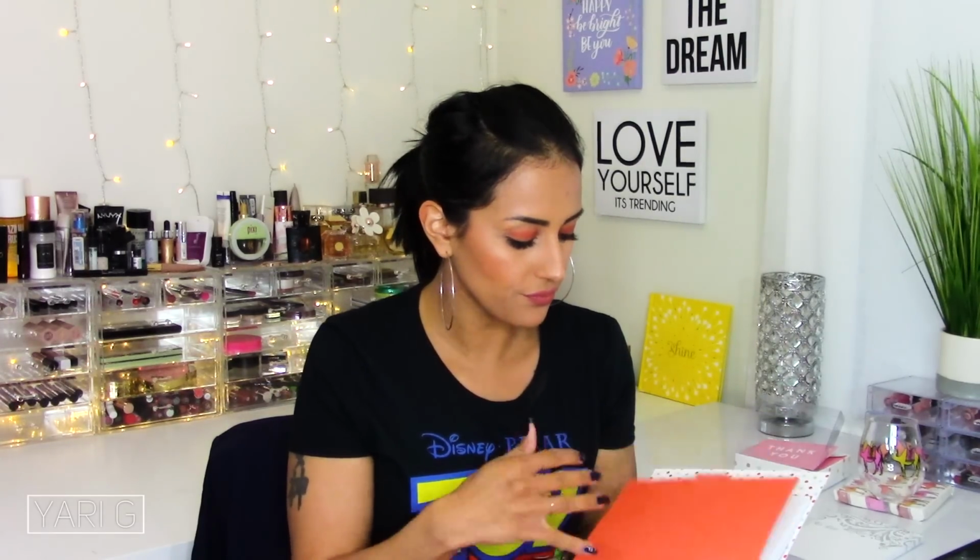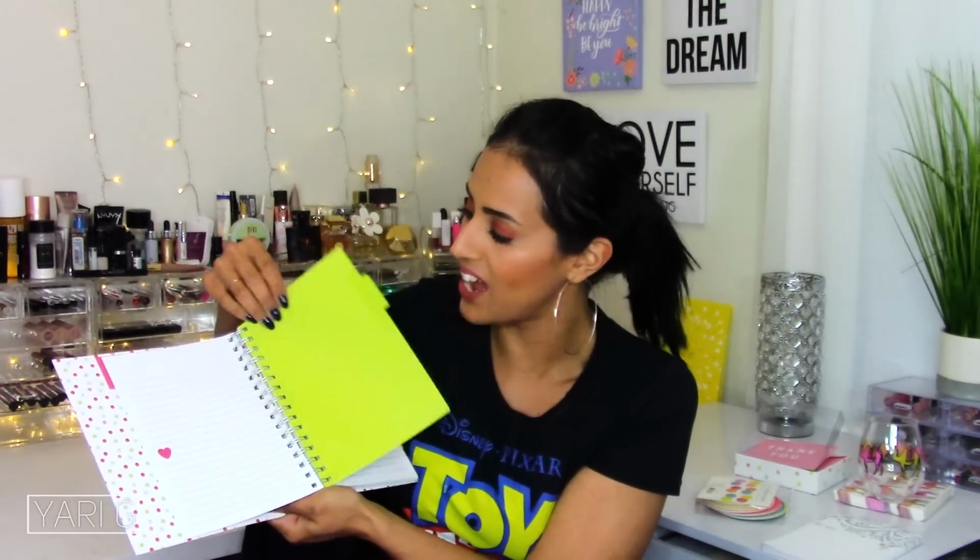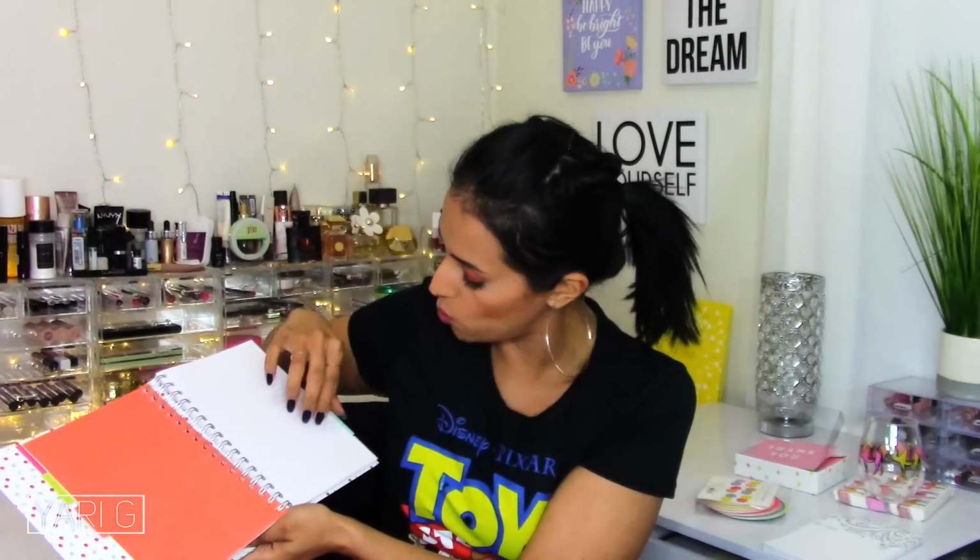I love the saying already. What are you, though? Oh, this is like, what are you? So this is beautiful stationery. I love the packaging. When you open it up, it's almost like a notebook for school, and it has its little dividers and tabs, but the pages have a little heart on it. I think that is so cool.